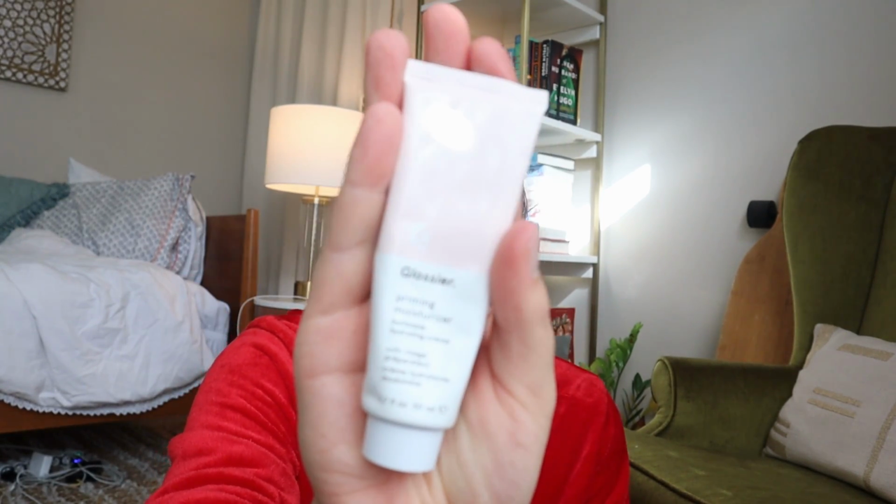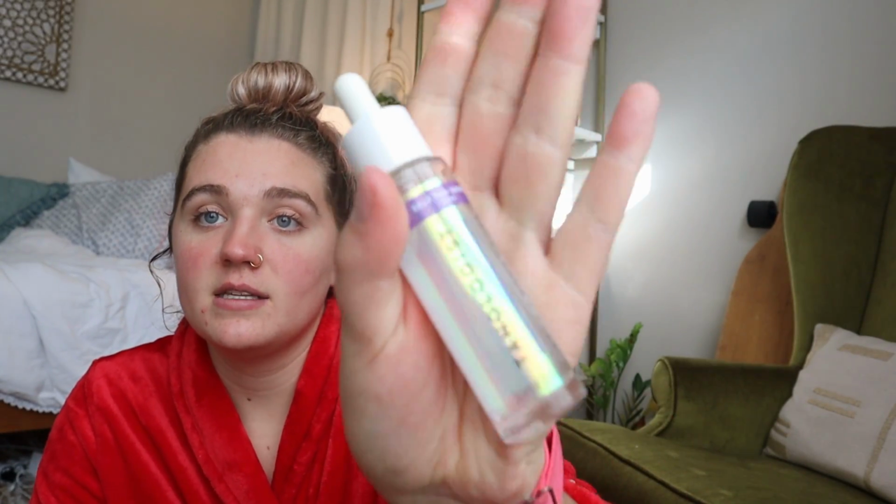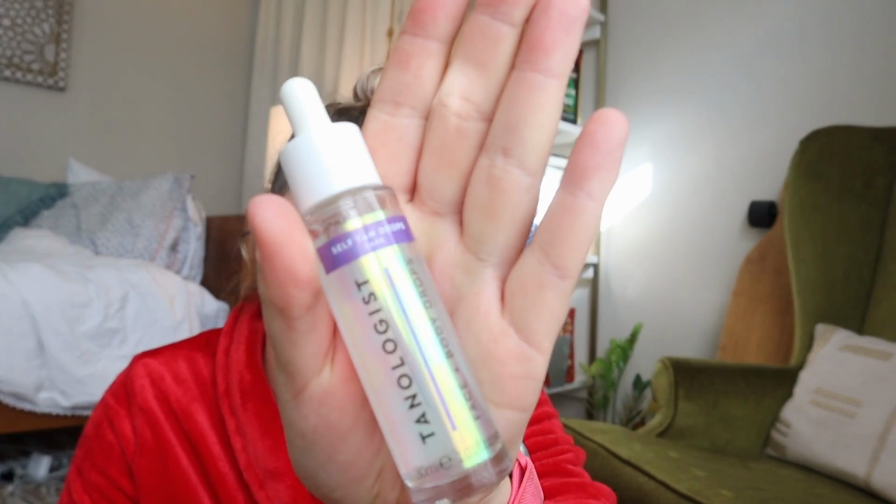Yes, it's a romance book. Fake dating trope, which is one of my favorite tropes. And I'll continue to talk about it while I moisturize. So I'm using the Glossier Priming Moisturizer, and then I'm mixing in a few tanning drops. These are the Tanologist tanning drops in the color Dark, which might be a little too dark for this time of year because I am much more pale than when I bought the drops, but they're what I have.